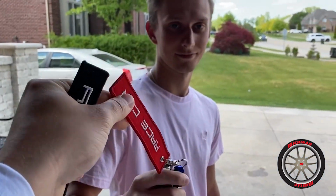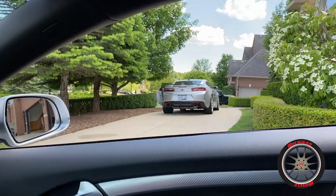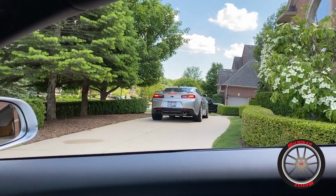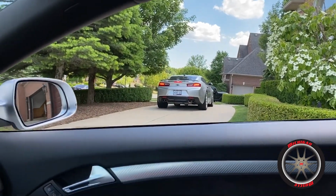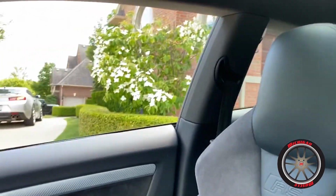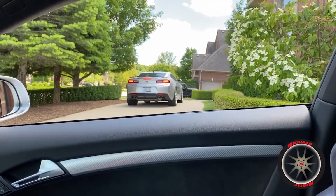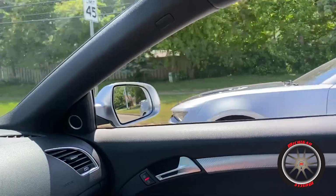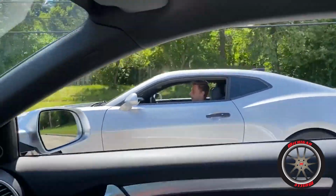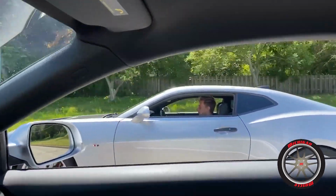Little brother. Little cold start on the Camaro. This car is just so obnoxiously loud. Ready? 3, 2, 1, go!